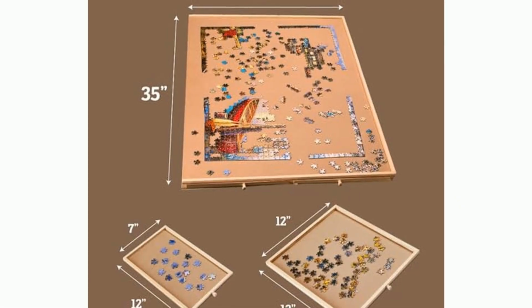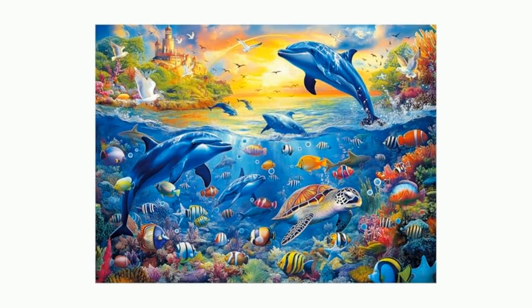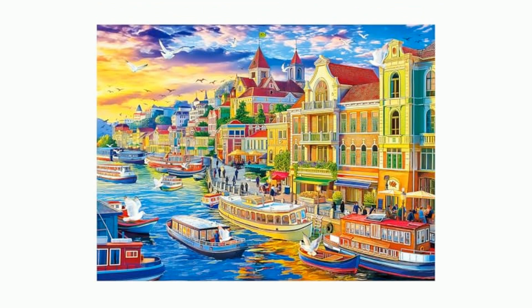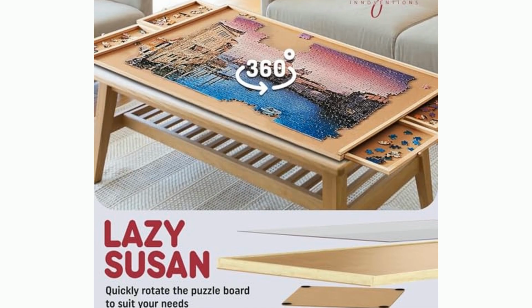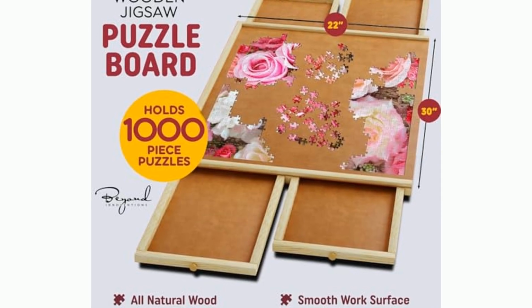So which one's right for you? If you want max storage and don't mind weight, go with the FUN Believable 6-drawer. Prefer eco-friendly wood, All 4-Jig delivers. On a budget, Beyond Innovations or the cheaper FUN Believable model both shine. And if you glue puzzles or hate cleaning, Playboda's plastic board is unbeatable. No matter your need, one of these will make puzzling way more enjoyable and way less frustrating.